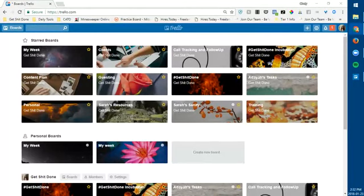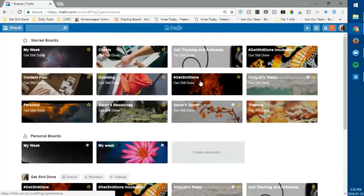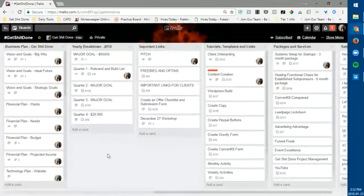So as you can see, here's all of my Trello boards. I keep everything under Get Shit Done. You can call it whatever you like. Call it your business name. Call it your business management board. That's not the issue here. What I want you to do is stay organized.